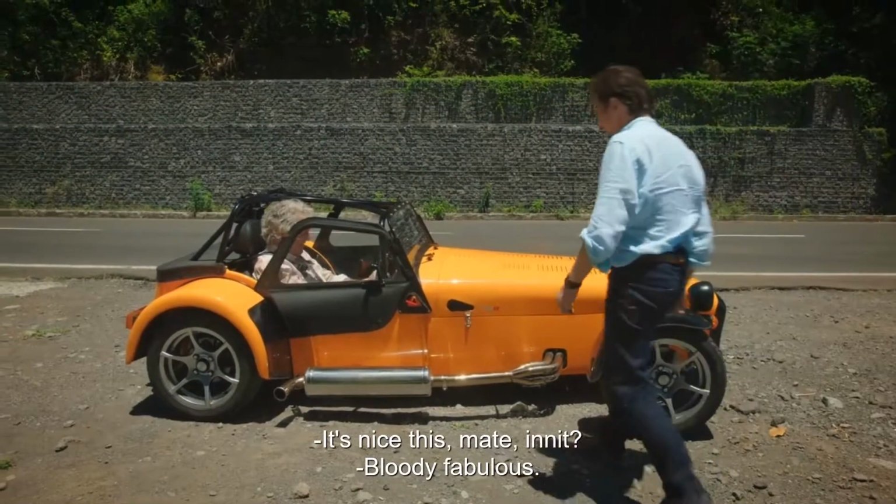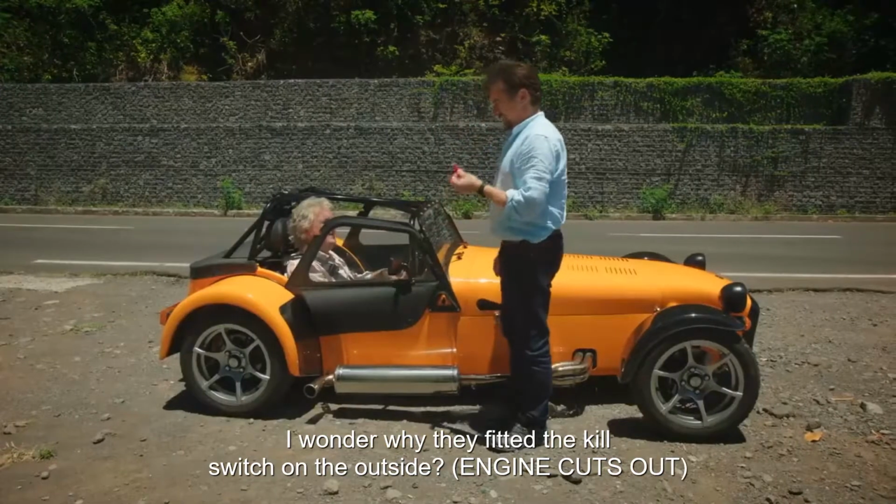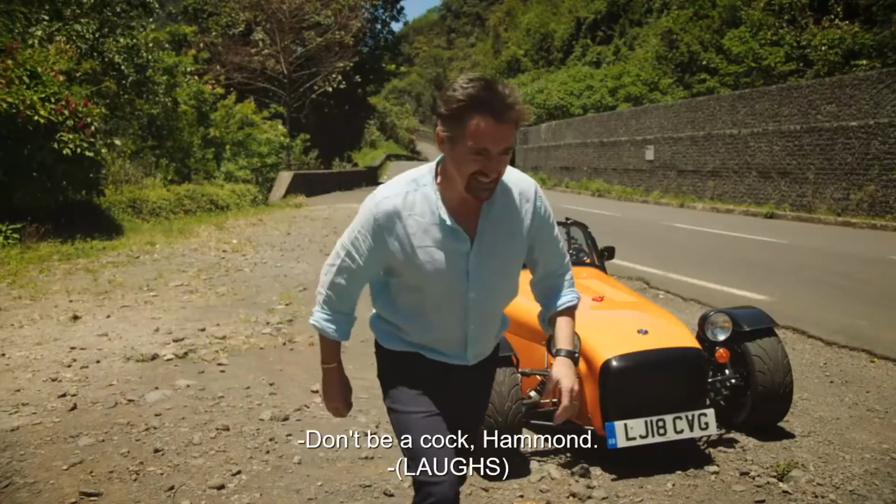It's nice, this, mate, isn't it? Bloody fabulous. I wonder why they fitted the kill switch on the outside. I'll put it there so you don't lose it. Right, gotta get on. Don't be a cock, Hammond.